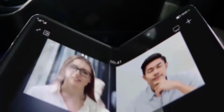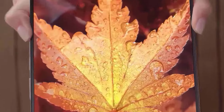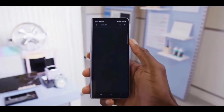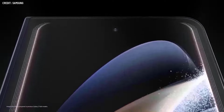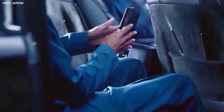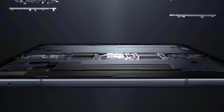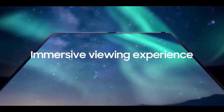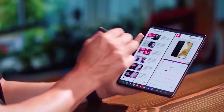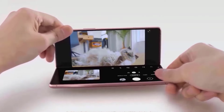Let's talk storage choices and prices now. The Galaxy Z Fold 6 comes in 256GB of storage, 8GB of RAM plus 512GB of storage, and a third option, priced at AU$2,749, or about $1,820, AU$2,949, or approximately $1,955, and AU$3,299, or approximately $2,185.